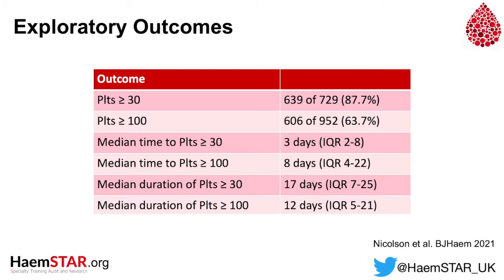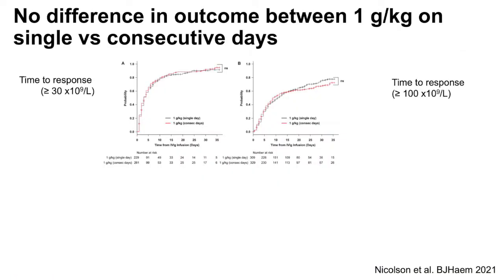And the response durations were, again, similar to previously reported: 17 days for the platelet count to remain above 30 and 12 days median for the duration of platelet count above 100 before the response was lost. But were there any factors that influenced this outcome? The main drive of the study was to look at dose.